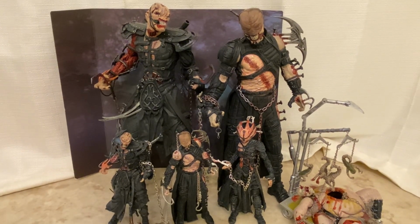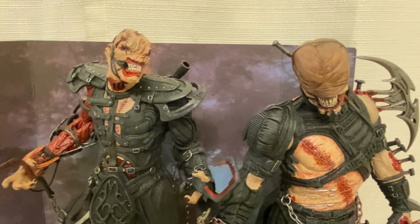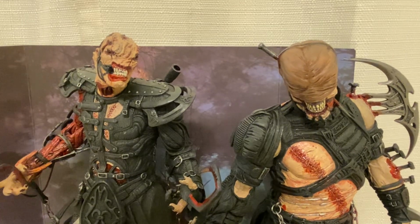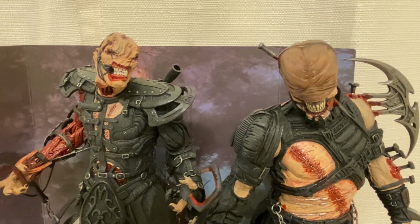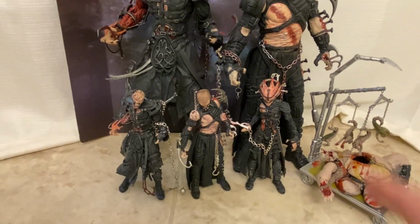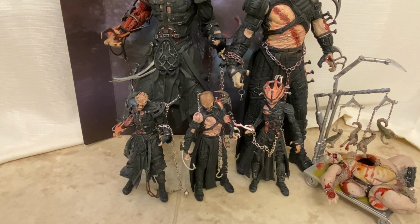But I held on to the ones that I really, really liked. And I think these guys are very cool looking. Yeah, if you guys don't have them and you're a monster kid, you should probably check these out. They're very cool. They go really well right alongside your Hellraiser figures. I used to have a great big shelf, and all of my tortured souls were mingled with my Hellraiser figures.